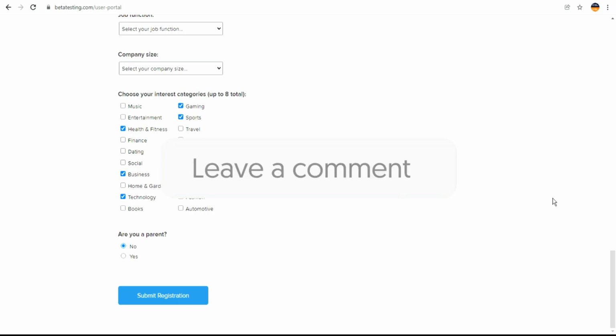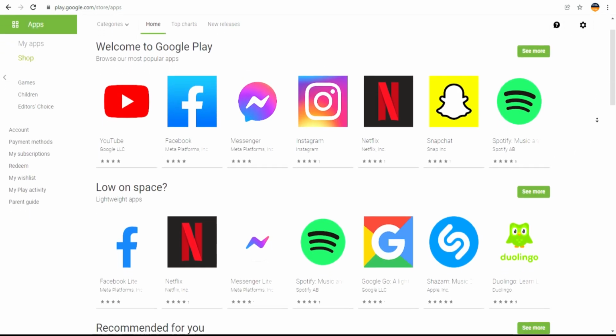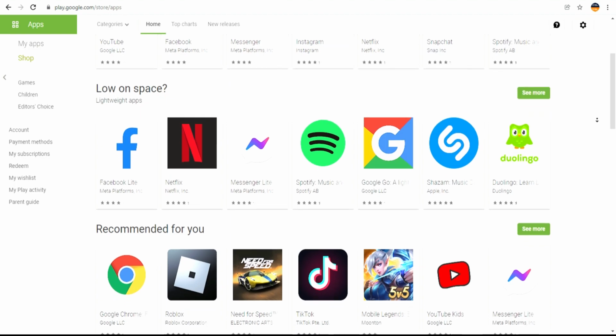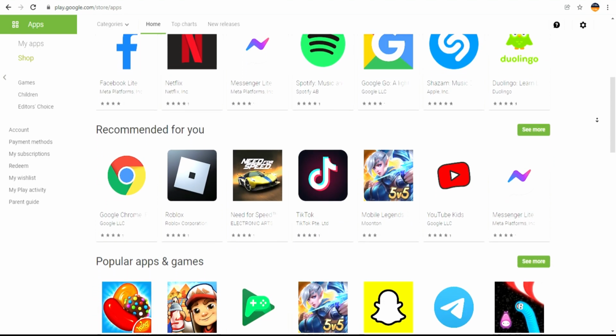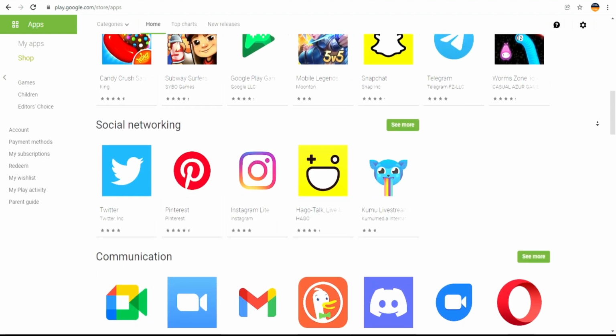So, let's go on to the next step, which will provide you a list of apps that you can use to begin generating money on betatesting.com. Remember that test availability is heavily influenced by your country of origin, and the devices you're using, so you may be able to test on a variety of apps.